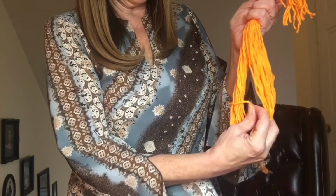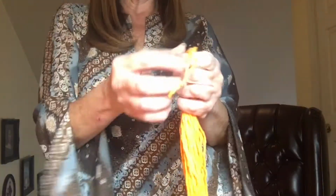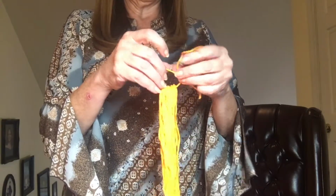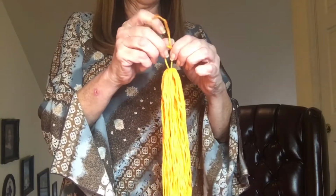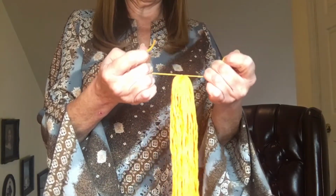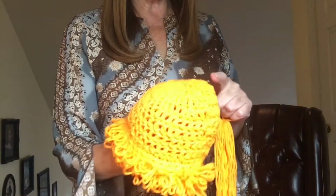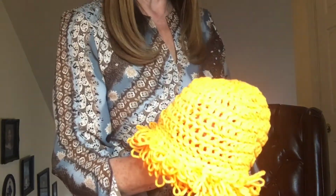and I'm going to put that through the center, turn that upside down, and we're going to tie that off, like so. Cool. So now it's attached. And we are going to take our beanie that we had before, and we're going to go down 3 rows.